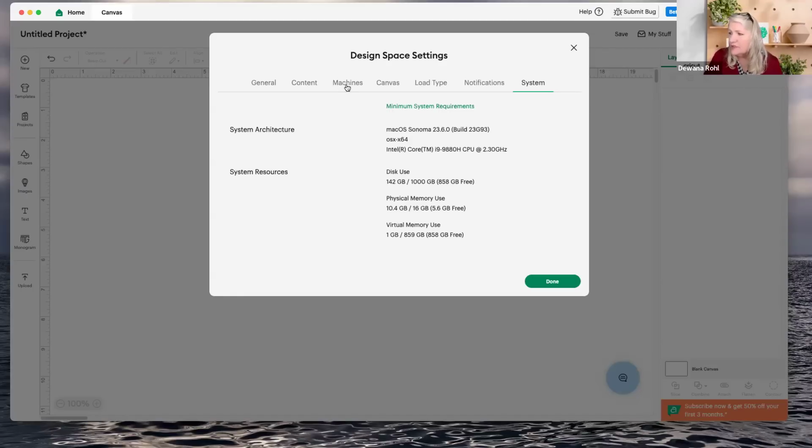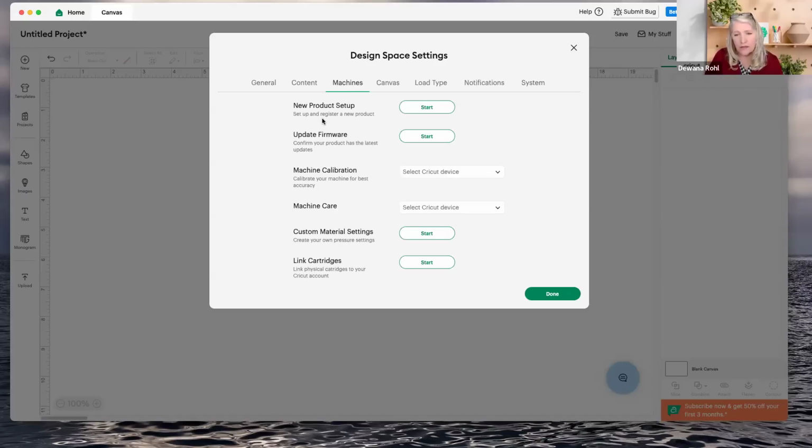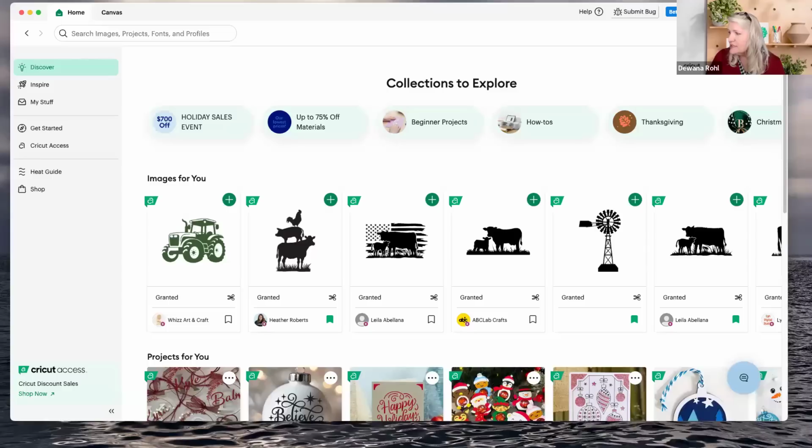Another thing that we've done recently is the new product setup guides for machines. Super easy, super nice flow, especially to get you started with Bluetooth and things like that. We do everything for you now, so it makes it nice and quick and easy. So spend some time and look through the settings there.